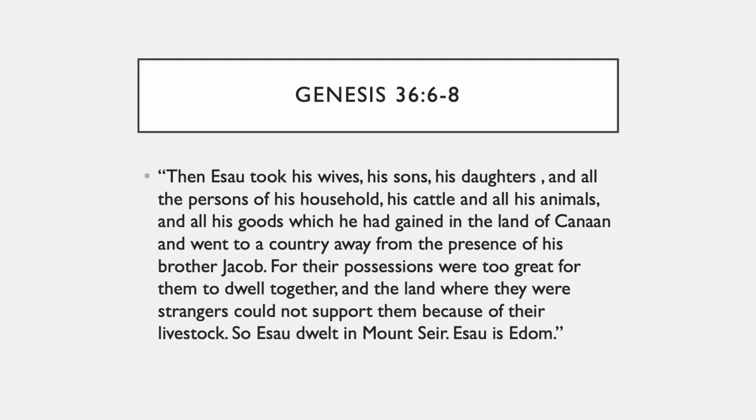So in Genesis chapter 36, verse 6, "Then Esau took his wives, his sons, his daughters, and all the persons of the household, his cattle, and all his animals, and all his goods, which he had gained in the land of Canaan, and went to a country away from the presence of his brother Jacob. For their possessions were too great for them to dwell together, and the land where they were strangers could not support them because of their livestock. So Esau dwelt in Mount Seir." Esau is Edom.